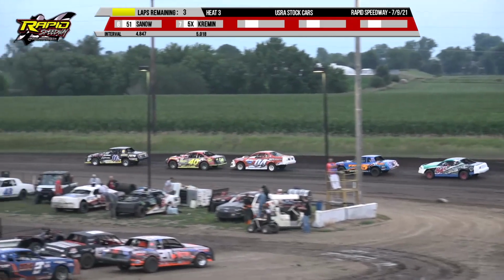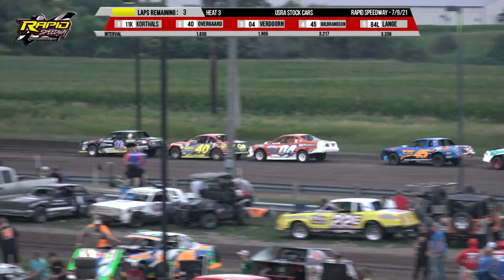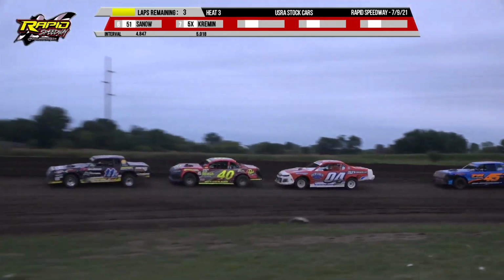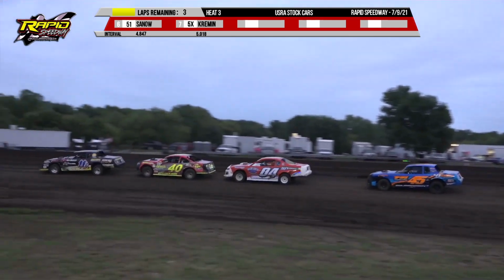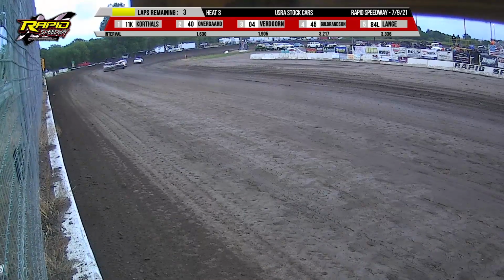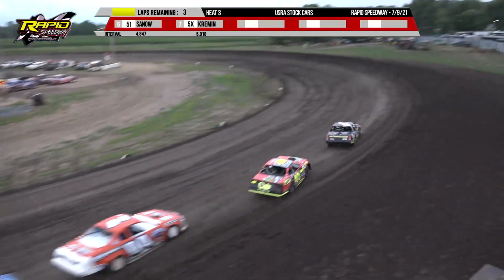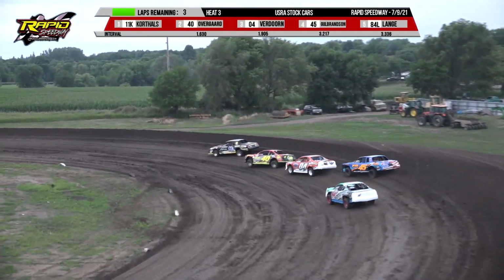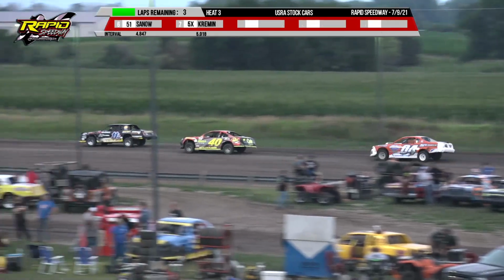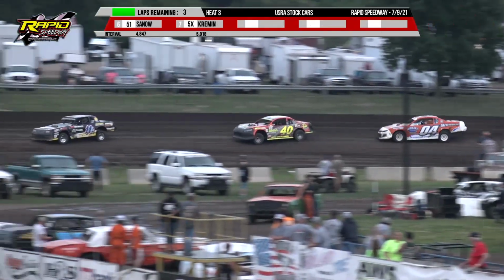Here at the third and final heat race for the USRA Stock Cars, presented by Precision Auto Body of Rock Rapids. The 11K of Darren Cordles leads them off into turn number 4. Green flag coming out. Green flag is in the air. Cordles and Overgaard running 1 and 2. Verdorn, Gulbranson, and Lang. Gulbranson a little slippery up on the top side of turn number 2, but everything okay. In the number 45, he'll hold on to that 4th spot.